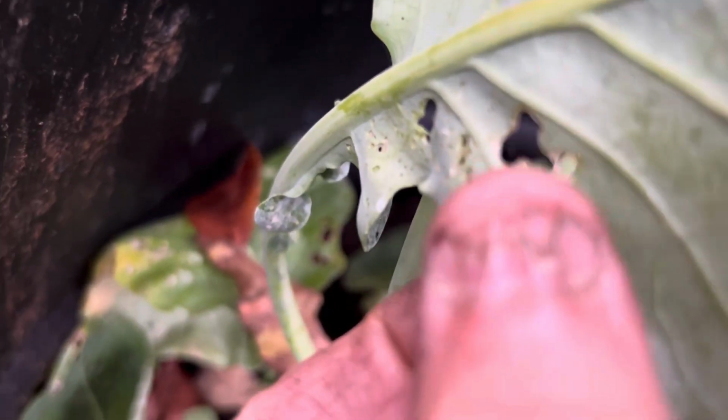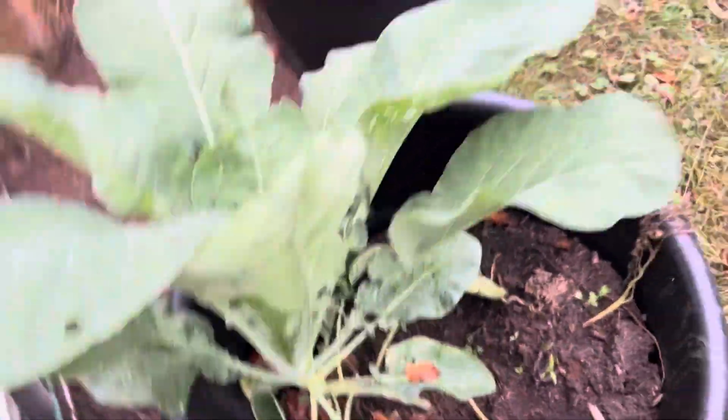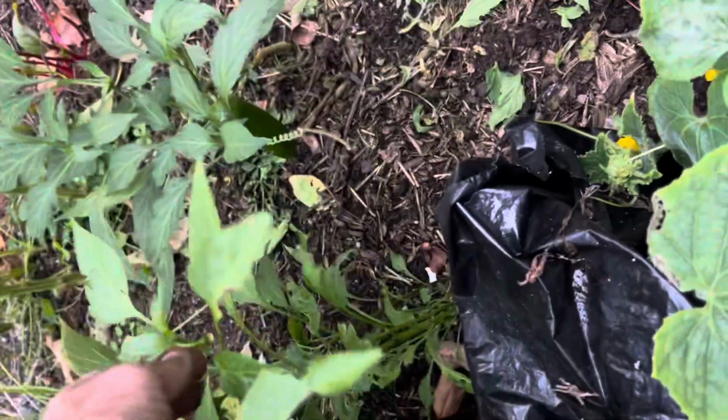Some of you guys might be squeamish, but I'm not. I'm just going to squish them, okay? A lot easier. And let's see here. Here's some peppers. They're kind of slow coming, but you can see here's a jalapeno.